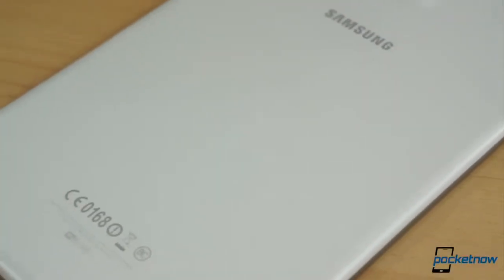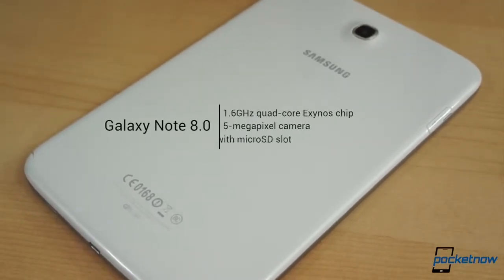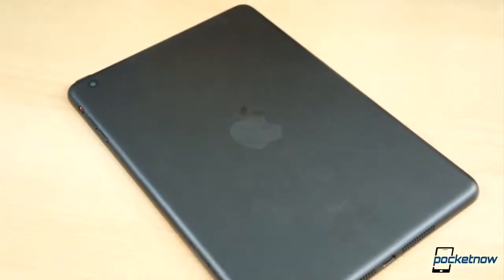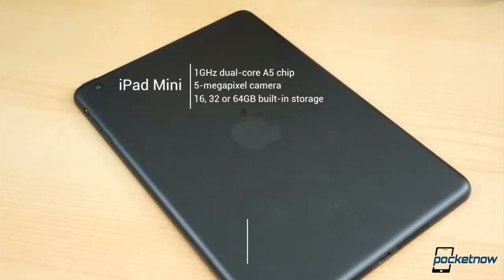The Galaxy Note 8.0 comes with a 1.6 GHz quad-core Exynos chipset, 2 GB of RAM, either 16 or 32 GB of built-in storage, a microSD card slot for expansion, a 5-megapixel rear camera, a 1.3 megapixel front-facing camera, and a 4600 mAh battery. The iPad mini features a 1 GHz dual-core A5 chip, 512 MB of RAM, 16, 32, or 64 GB of built-in storage, a 5-megapixel camera around back, a 1.2 megapixel camera on the front, and a 16.3 watt-hour battery.